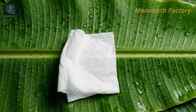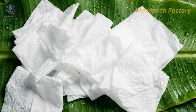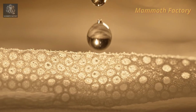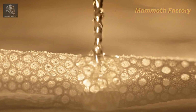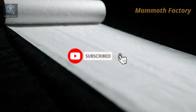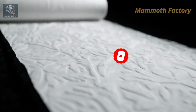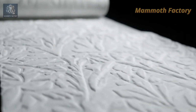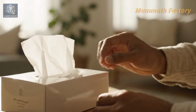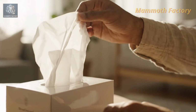Not from forests, from what farms leave behind. Strength, absorbency, softness, without the tree. A thin sheet can carry a massive shift. The future will not announce itself loudly. It will feel familiar.